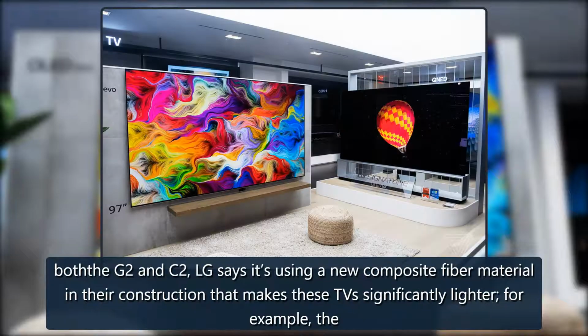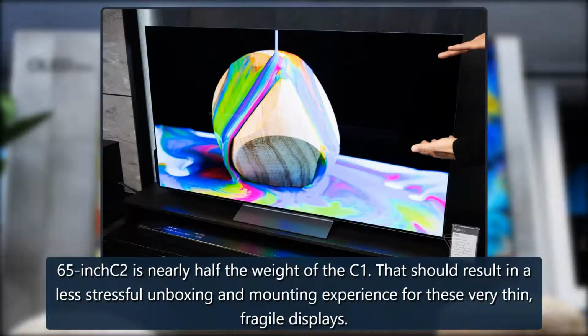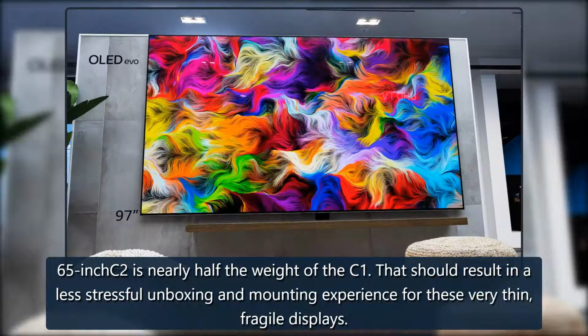For both the G2 and C2, LG says it's using a new composite fiber material in their construction that makes these TVs significantly lighter. For example, the 65-inch C2 is nearly half the weight of the C1. That should result in a less stressful unboxing and mounting experience for these very thin, fragile displays.